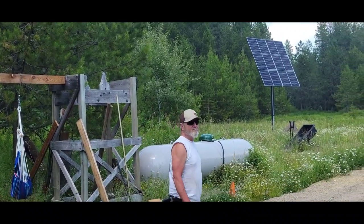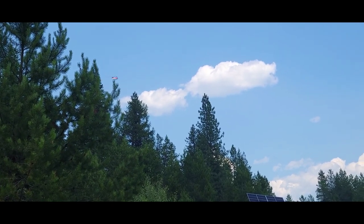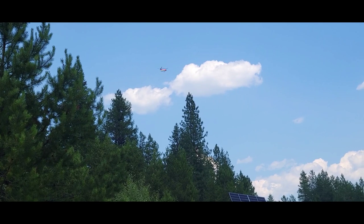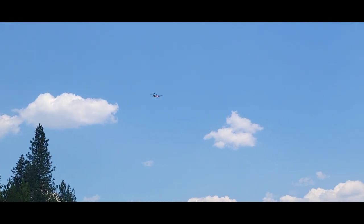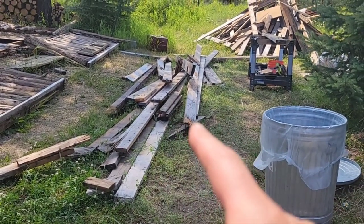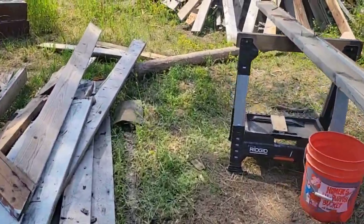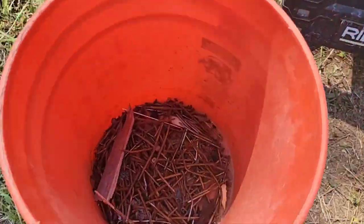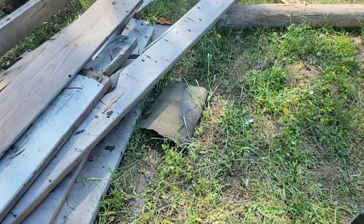So we just got back from our ride, and that's a pretty bird. There is definitely a fire somewhere close to us. It is so hot, but check this out. This is what I got done out of this pile, and this is how many nails, just so you can appreciate this. Can you appreciate the hard work?